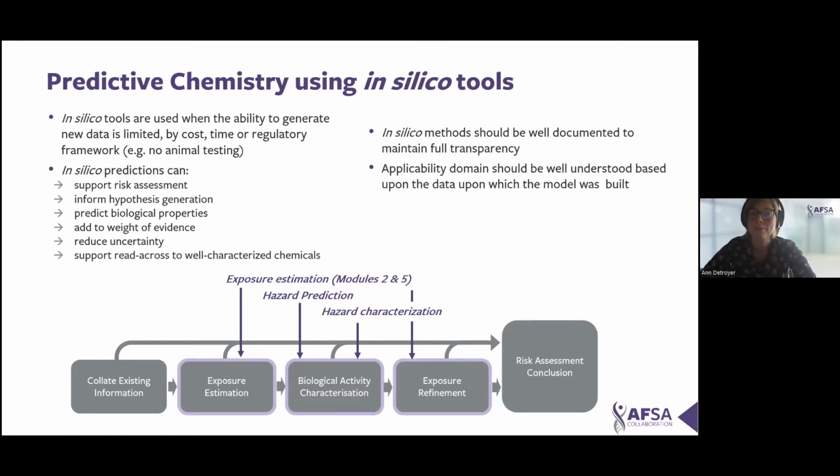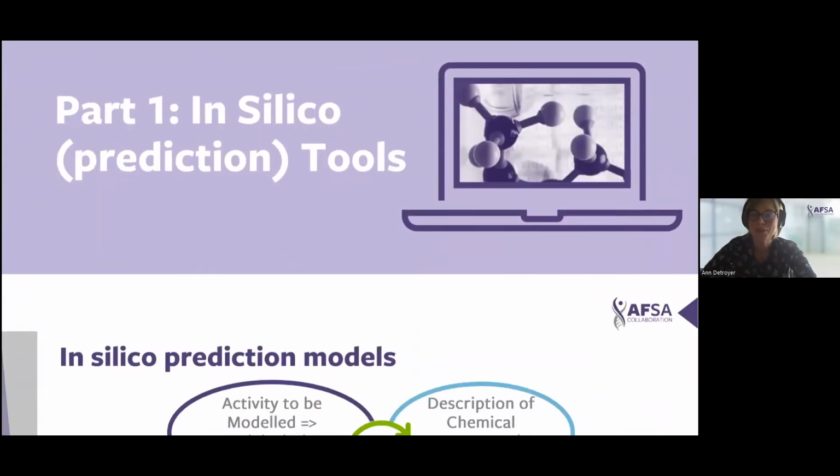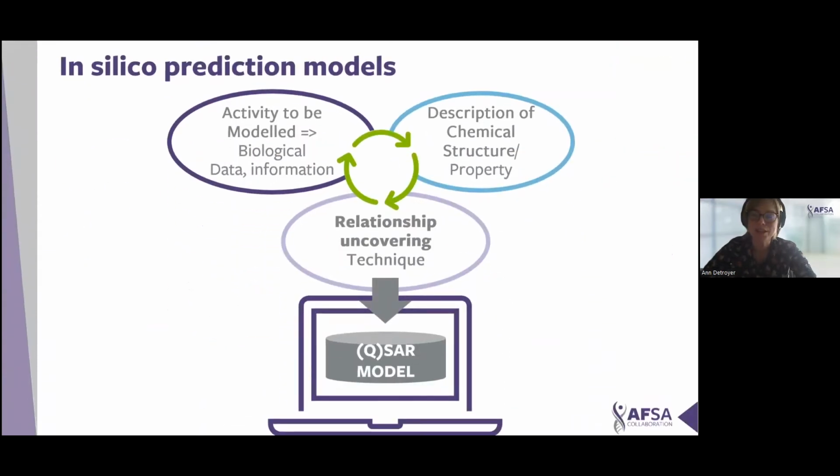So with this start, let's change slide, Kate, and really start on what in silico prediction models are all about. I talked about in silico tools, which globally concern all techniques that are just happening on a computer. So in silico prediction models, and also later on some of the read across that Wendy will explain.